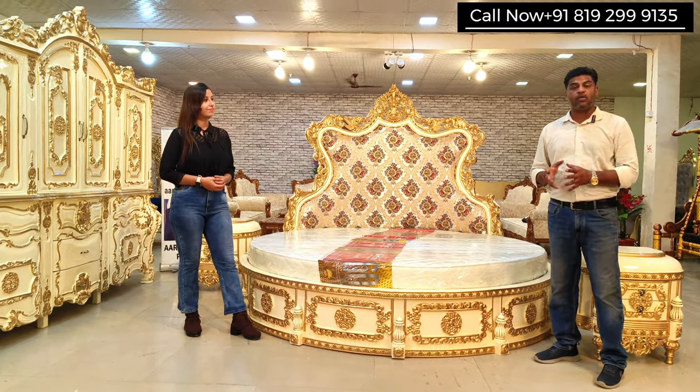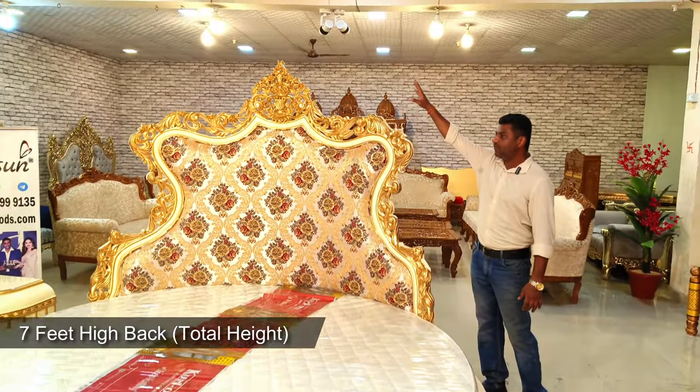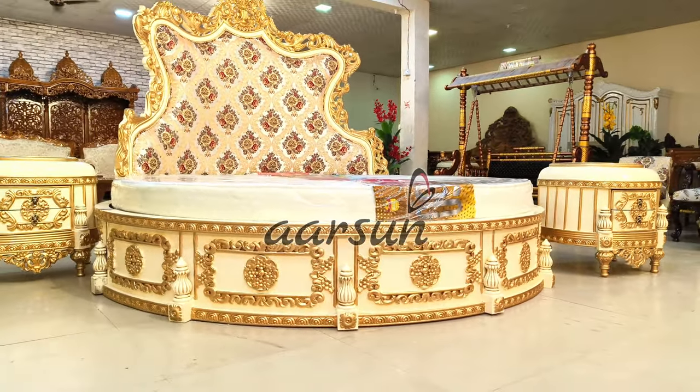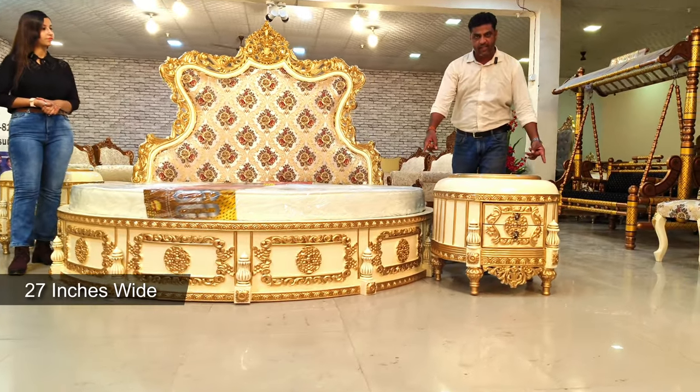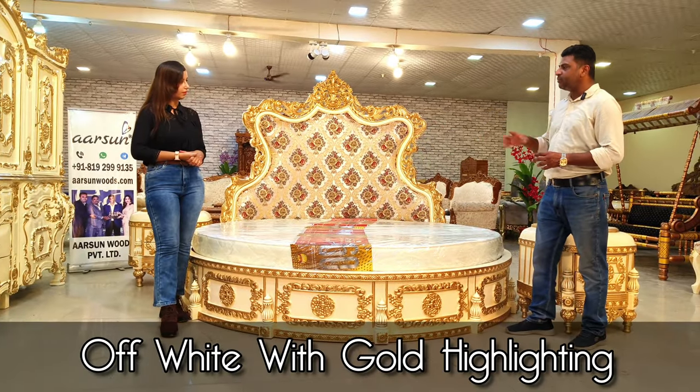Round beds are the most exclusive bed designs. A royal round bed, this is 7 feet high, the diameter is 8 feet. Overall, look, you can see two nightstands, 27 inches wide, bed out and out is 9 feet. The back height is 7 feet, off-white with gold highlighting.